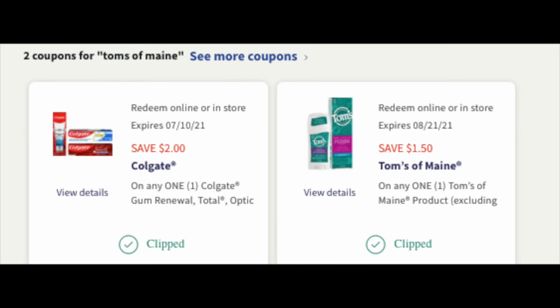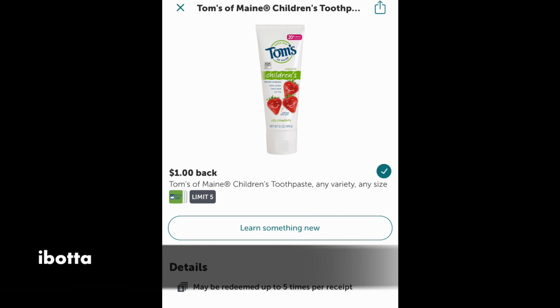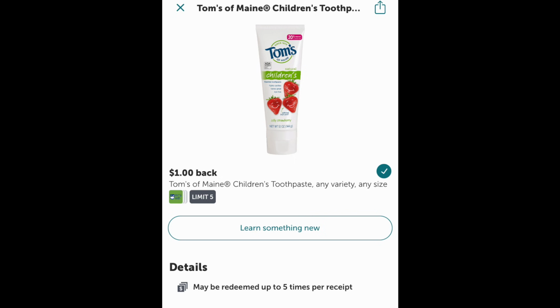There's also this $2 for the Colgate. Now, I think Colgate owns Tom's of Maine, that's why it's attaching, and then $1.50 off. You'd have to read the fine print of that. I didn't get the chance because I just loaded this quickly, but I think it's fine to use either one of these. So make sure you have at least 2 of those coupons loaded. Over on Ibotta, there is a $1 rebate back for the purchase of this, and even though it says Rite Aid, it's at multiple stores, you'll get $1 back for each tube.